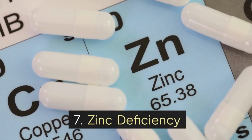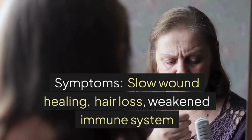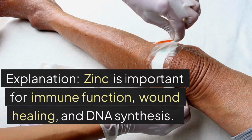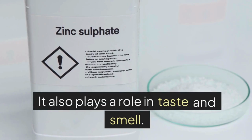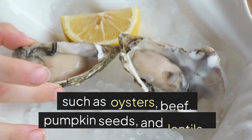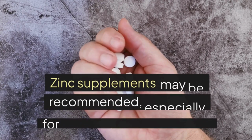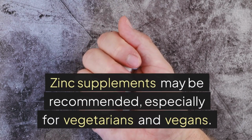7. Zinc deficiency symptoms: slow wound healing, hair loss, weakened immune system. Explanation: zinc is important for immune function, wound healing, and DNA synthesis. It also plays a role in taste and smell. Solution: consume more zinc-rich foods such as oysters, beef, pumpkin seeds, and lentils. Zinc supplements may be recommended, especially for vegetarians and vegans.